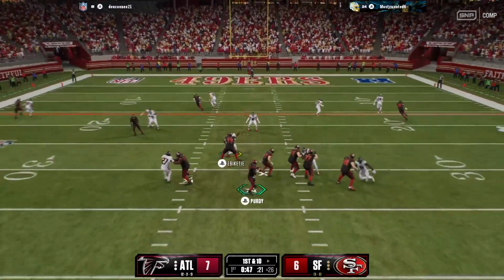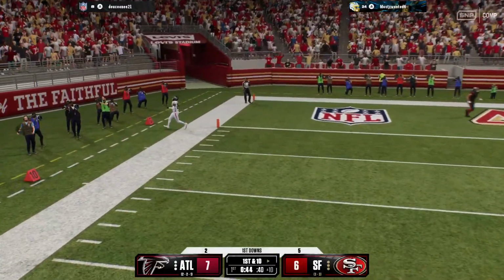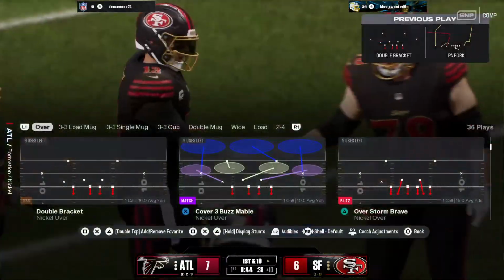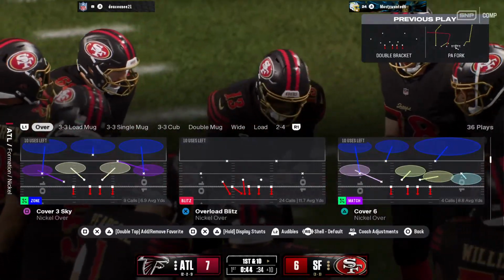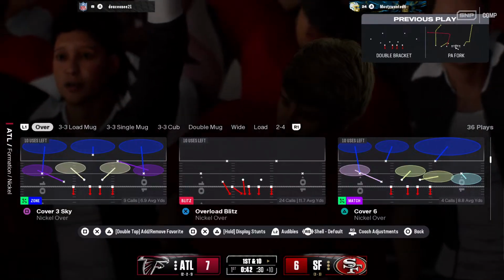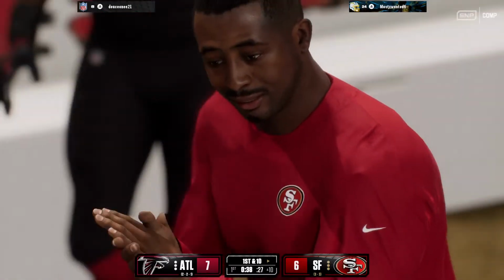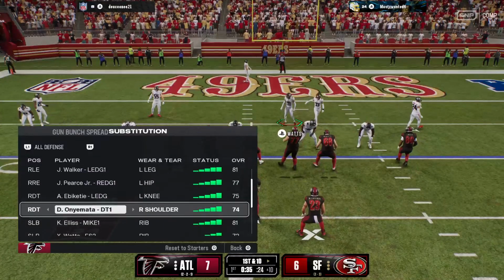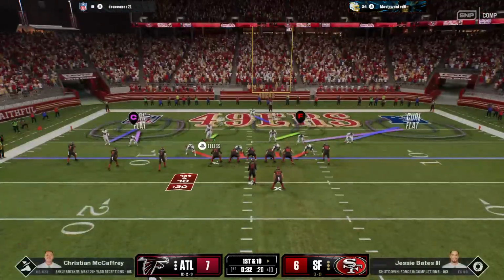Play fake to McCaffrey. Now, Purdy. That is brought in at the 10. And he'll be out of bounds down around the 40. That is sweet. Gain of 16 on back-to-back plays. And another first down. A couple of big plays, one after the other, and now it's 1st and goal.